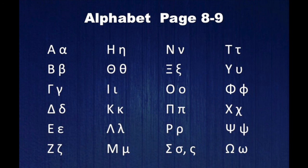Wait, so it does follow the first letter of each? Yeah, the first letter of the spelling of each one is that letter. That's easier than doing all this stuff. And that's the homework: know the whole alphabet, uppercase and lowercase. So when we come in for the quiz next week, it'll just be write the alphabet, uppercase and lowercase. That's going to be tough.